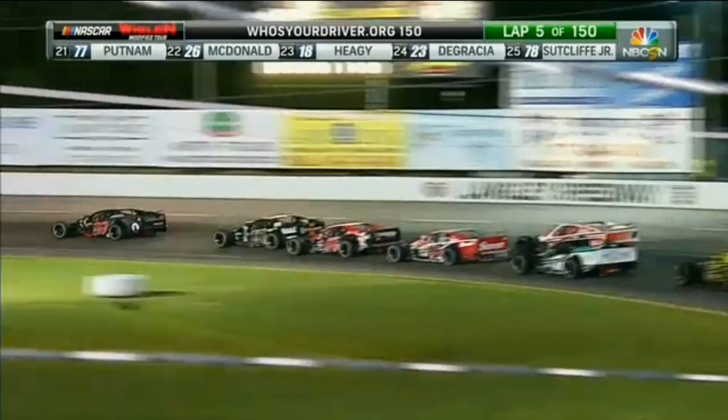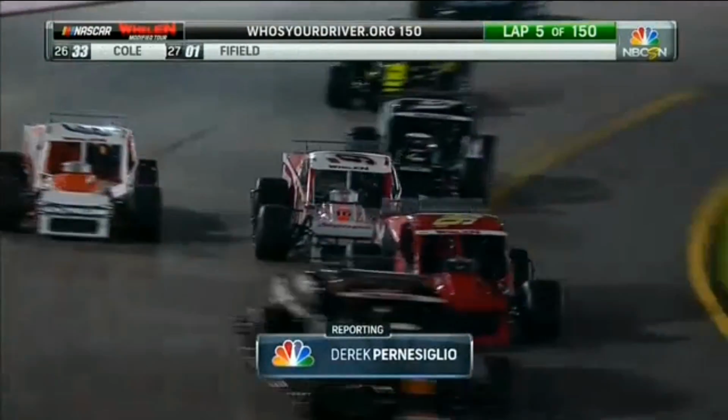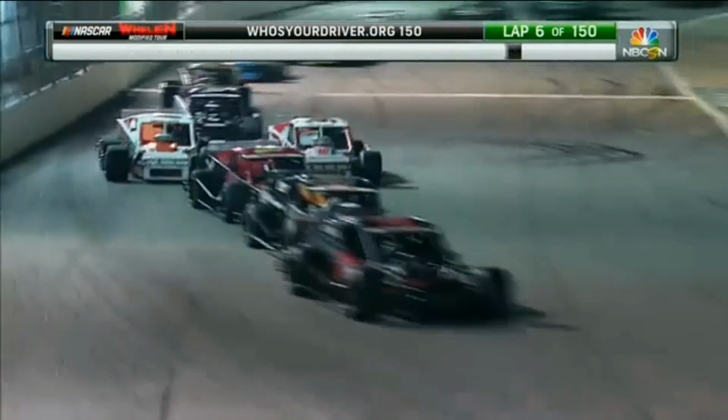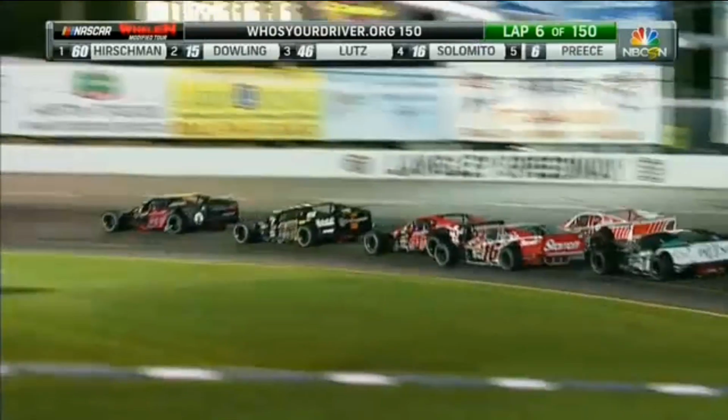Here's Derek once again. The number 6 of Ryan Priest has lost a couple of spots in the beginning of this race. We ran down to the number 6 pit and talked to his father and crew chief, Jeff Priest. I said, is there anything wrong with the car? He says, no, we're just driving right now, just taking our time, being a little bit patient.